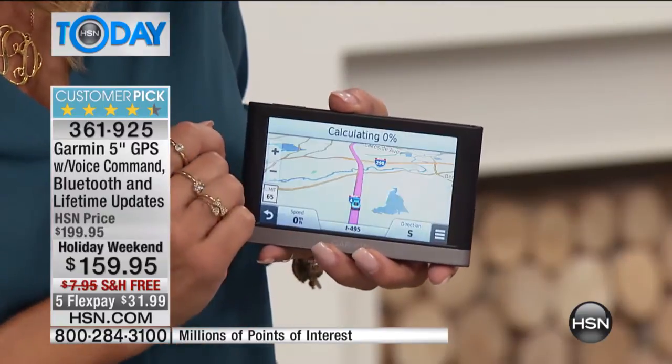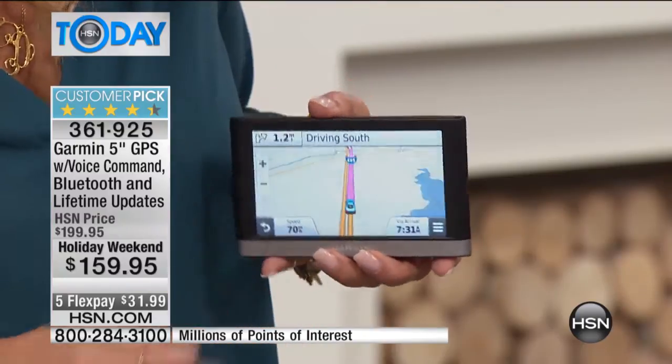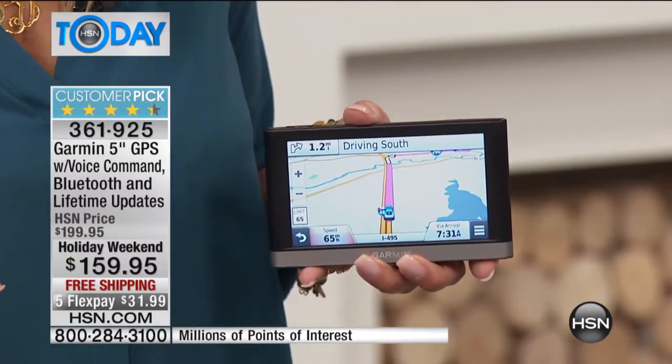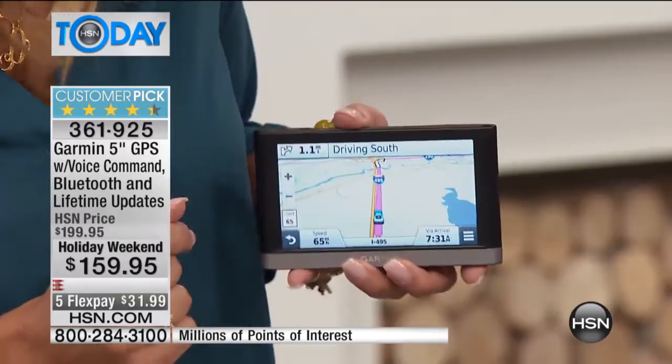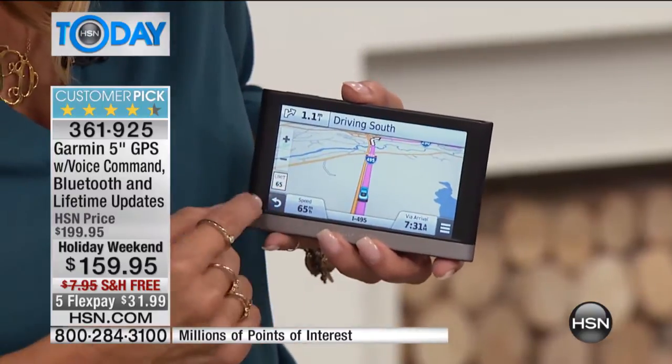Now, you could start a new route, or you could add to your active route. And by that, if you wanted to stop by a gas station on the way, or you had a quick errand that you wanted to run along the way, then you could do that. Now, look how fast it's calculating that route, how fast it's driving that route. In fact, in this case, we're simulating.